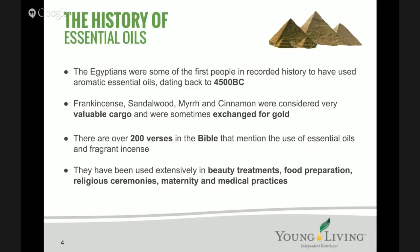There are over 200 verses in the Bible that mention the use of essential oils and fragrant incense. And there is also many references to essential oils in a lot of ancient texts. So the Quran also mentions essential oils quite a lot, frankincense, sandalwood, thyme, oregano, salt, and herby oils as well. They've also been used extensively in beauty treatments, food preparation, religious ceremonies, maternity, and medical practices historically. Cleopatra was one of the ancient queens of Egypt, and she was renowned to have flawless, beautiful skin. And part of her regime was bath milk, as well as using frankincense essential oil on her skin.